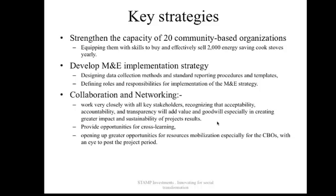We have also defined the roles and responsibilities for implementation of the M&E strategy. I have a team of 5. I have a research officer, a project officer, a marketing and research assistant, and a finance person, and each one of them knows their role in the M&E strategy.